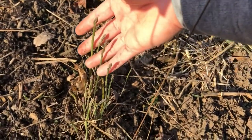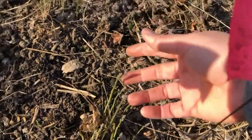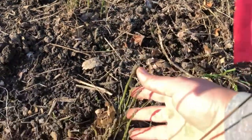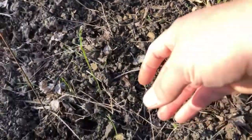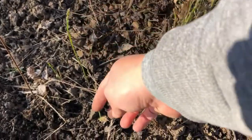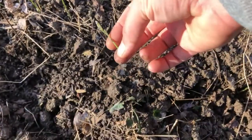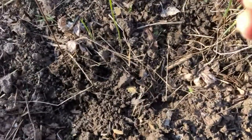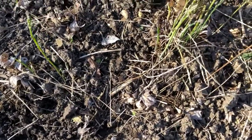Asparagus is still alive. Planted this from seed last year, and it's still looking okay. I'm surprised, kind of, but it's a cooler crop. Oh, that end came off. I probably squished it by accident. I wonder if you can eat it raw. Yeah, you can. Not too bad.